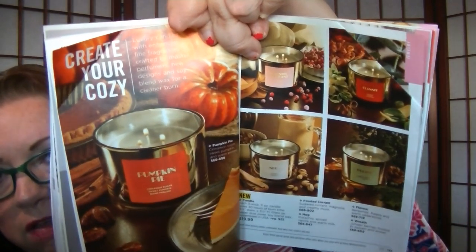But they look really, really nice. Nog. And they're $20 a piece. Did I say that? $19.99.